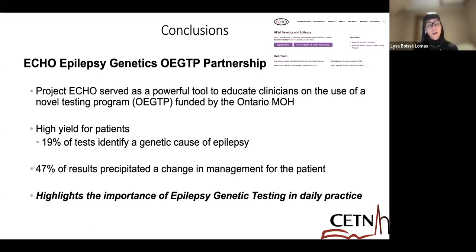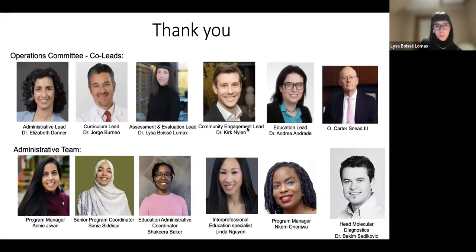And although of course I have many colleagues who are fantastic researchers in this area, we're trying to promote this idea that it's part of the mainstream clinical assessment for our patients. And it's important for managing them and for changing clinical care. So again, this highlights the importance of epilepsy genetic testing in daily practice. And just reminding that it can change up to 45% of the management of patients with epilepsy.